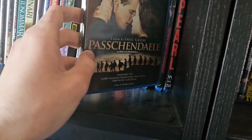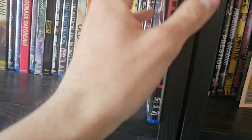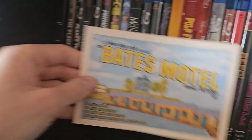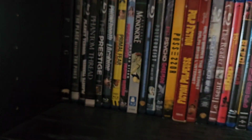Passchendaele, a Canadian war film. Perfume, the story of a murderer. Pearl. And that's a Bates Motel postcard I got a while ago. Looks pretty cool.